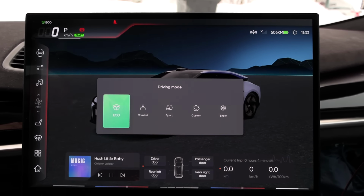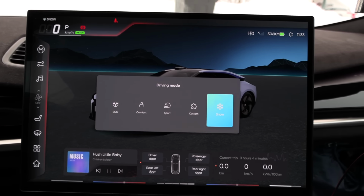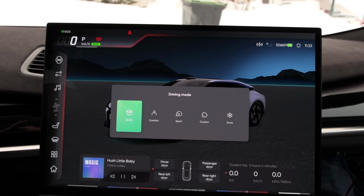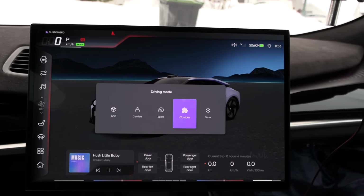Which mode should I use? Should I use eco mode, comfort? I think I'm going to use comfort. But man, those damn sound effects, man. Okay, let's start driving.